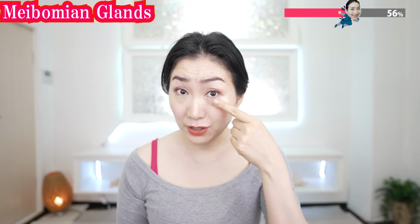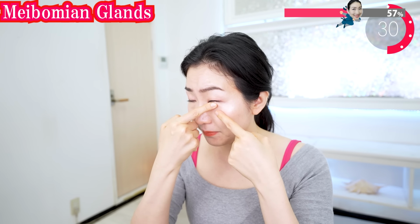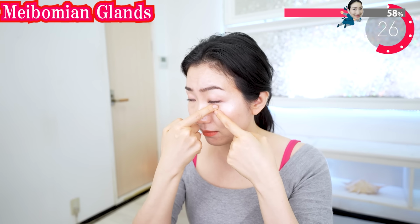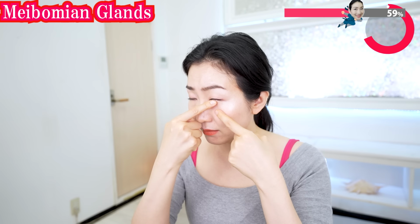And now put your fingers under your eye like this and stretch a little bit. And now massage upward like this. Massage from bottom to top, very gently, enjoying the pleasant sensation.